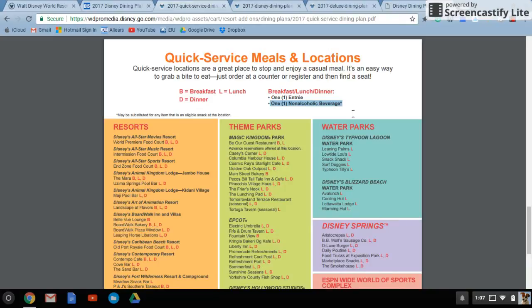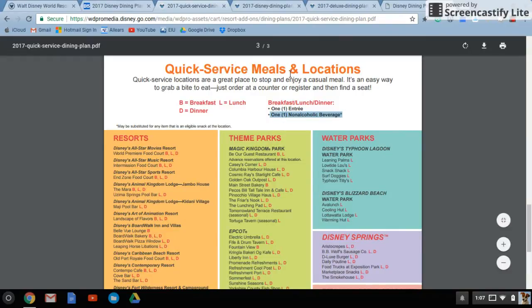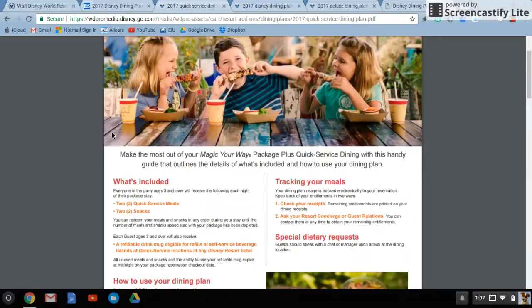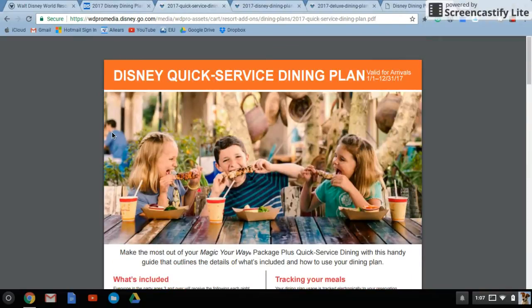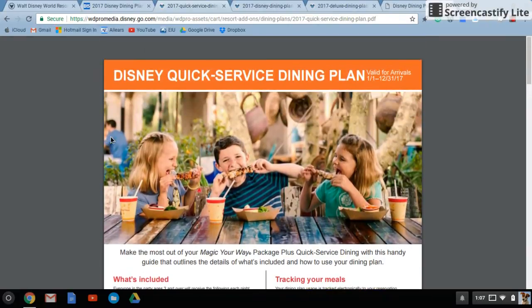So you can kind of add more food and then be able to share, because we don't eat a ton for breakfast. We don't all need to use our own quick service points or credits for breakfast. So we kind of spread them out and then we share some of those. So the quick service dining plan we have not used because we do like some of those table service meals.